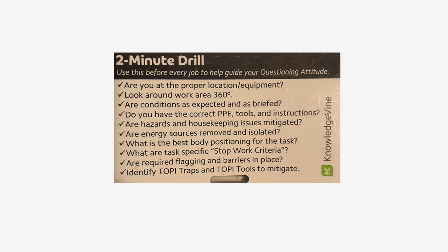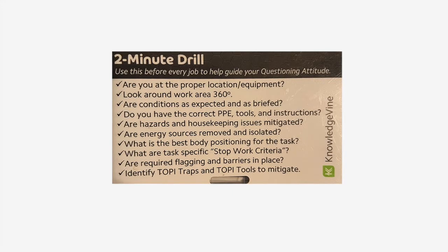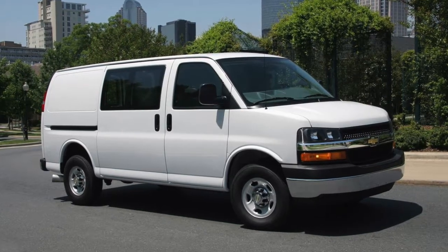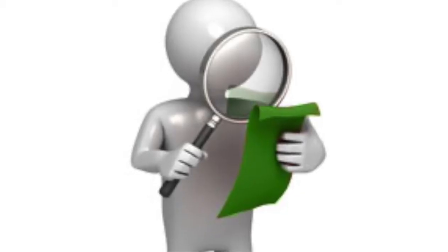Everyone should have a 2-minute drill card. With this card, it should help guide your questioning attitude. Are you at the proper location? Do you have all the equipment that you need? Look around the work area 360 degrees. Think about where you're going to park your vehicle and cone it off. Are the conditions as expected and as briefed?